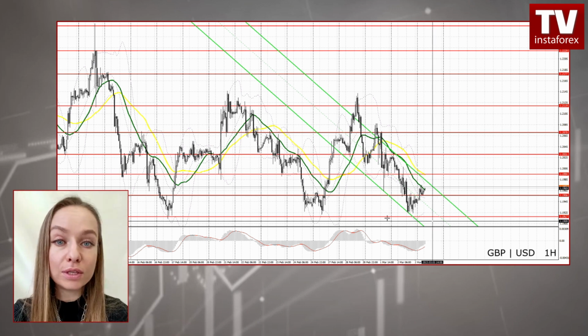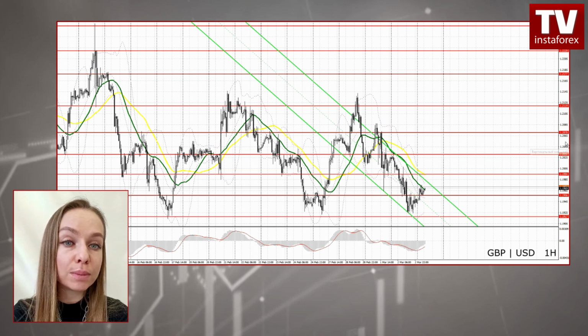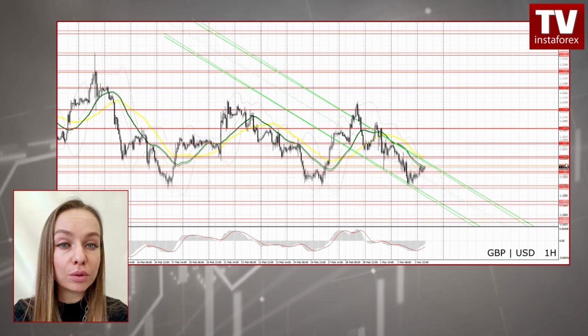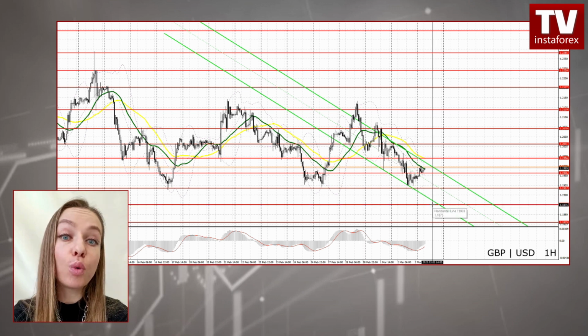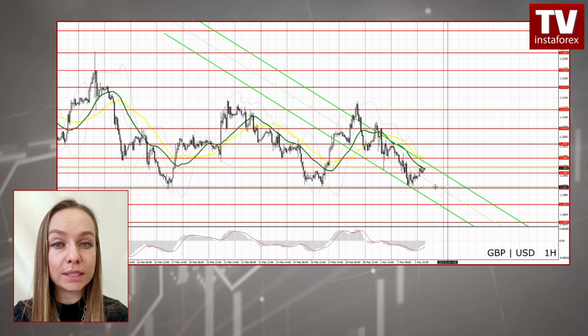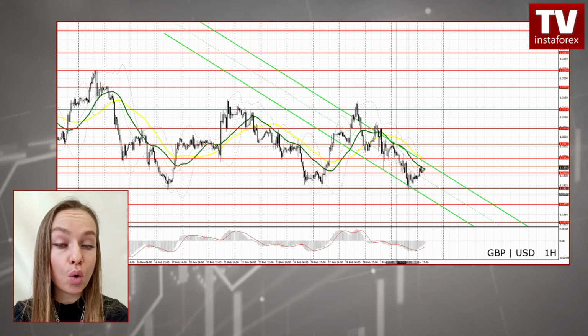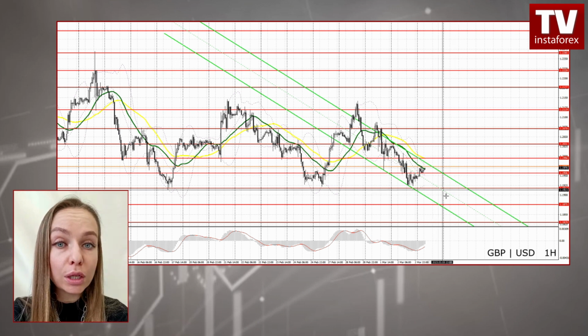A return below this mark and its bottom to top test in early trade will make it possible to sell the pair, counting on a drop to 1-month lows. If the British pound falls below 1.1917, it will probably head towards 1.1875 and 1.1829. At these levels, traders may go long on a rebound in the hope of catching an intraday correction of 25-30 pips. Going long at 1.1917 will be relevant only in the event of a false breakout.